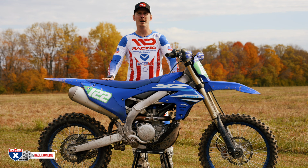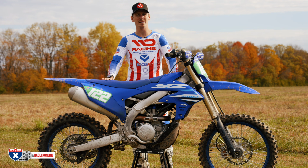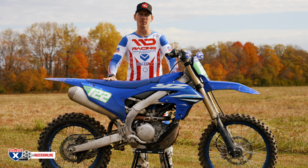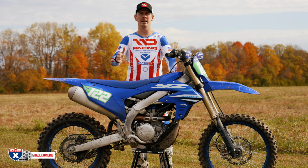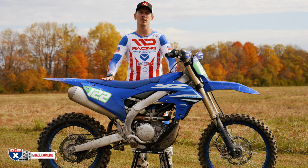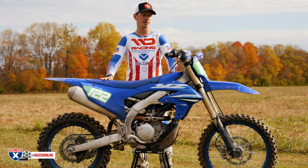I don't ride a production bike very often. This is probably the first time that I've rode a production bike in quite some years. Really blown away at how well this bike is out of the box. This bike is completely bone stock, and I can also relay it back to riding the AmPro Yamaha XC1 bike last year, which is, as I mentioned, kind of like the factory star Yamaha for Supercross.